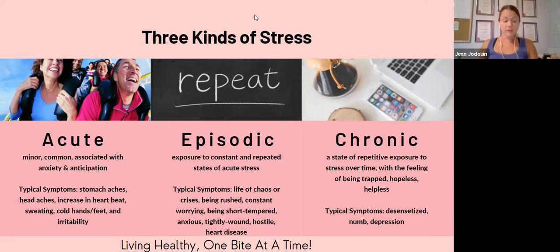Now, if you find that your children in the coming weeks are starting to experience these types of symptoms, things like a stomach ache or even difficulty falling asleep at night, these would be indicators to you that they are starting to experience some anxiety or high levels of anticipation and acute levels of stress regarding going back to school.